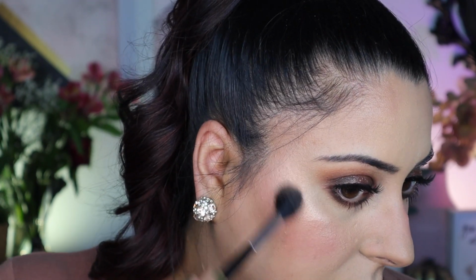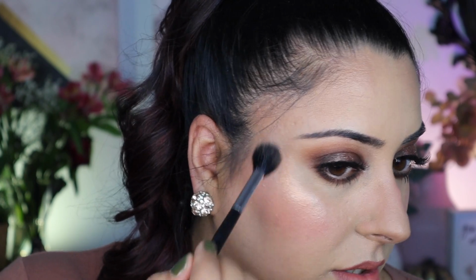Got some on there. That's really pretty. Like a gloss almost. It is more powder. It definitely is a powder, but it just looks so glossy.